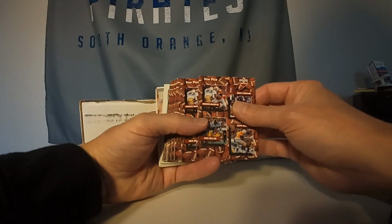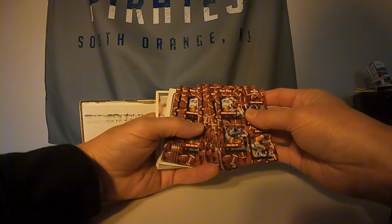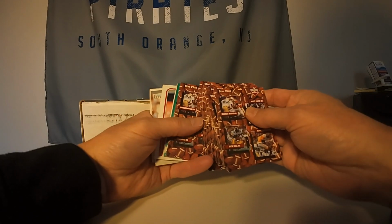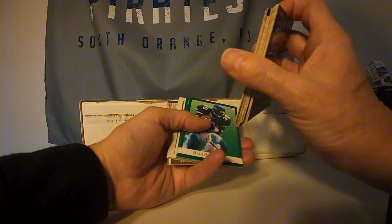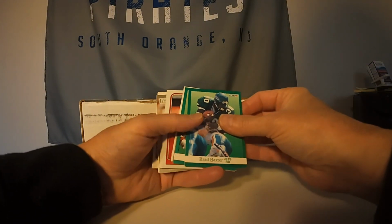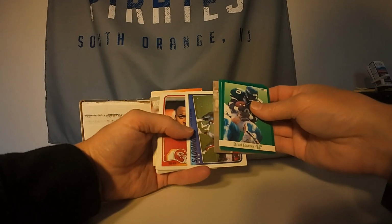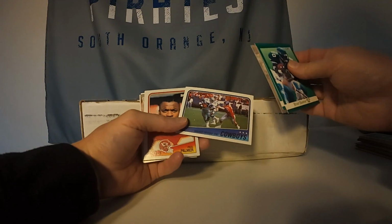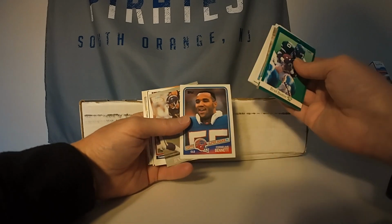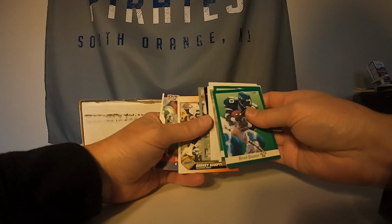But this was just one collection, and there were 18 of that card. So that just goes to show how crazy the junk wax era was to have that many of the same card. There's Jerry Rice Pro Set. You got the Cowboys. Nice looking card. Cornelius Bennett rookie card. And then just a lot of Collector's Choice. Fleer, Hampton.